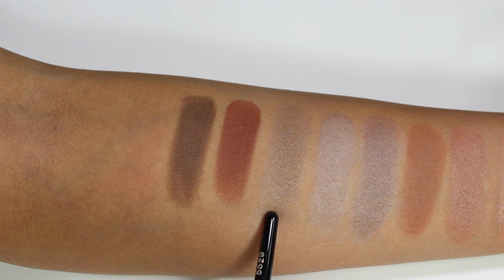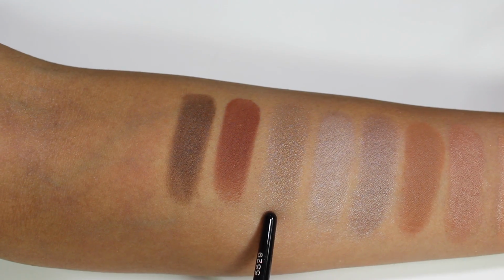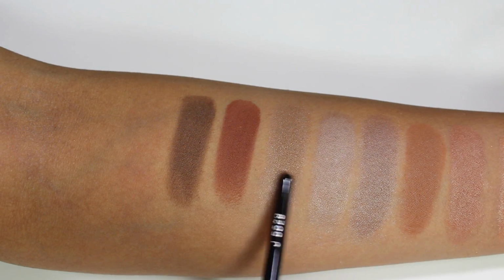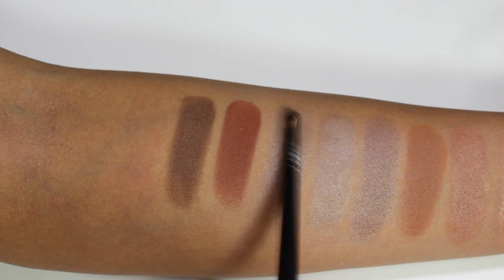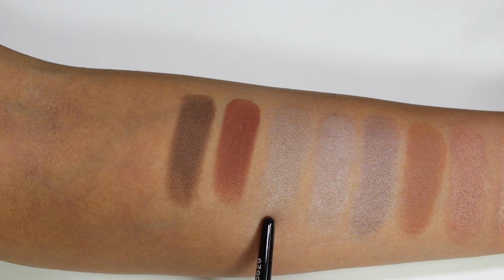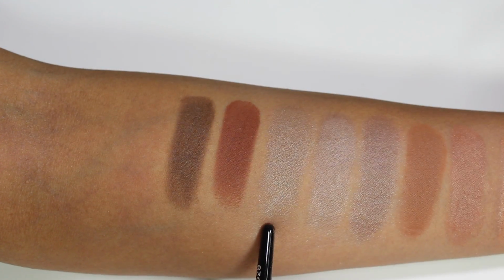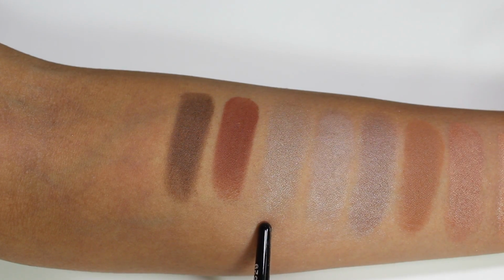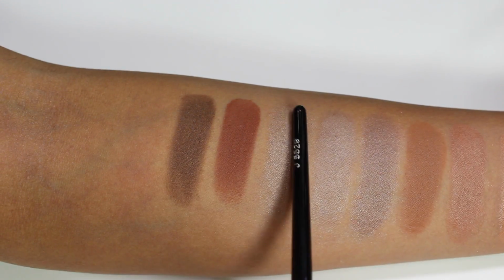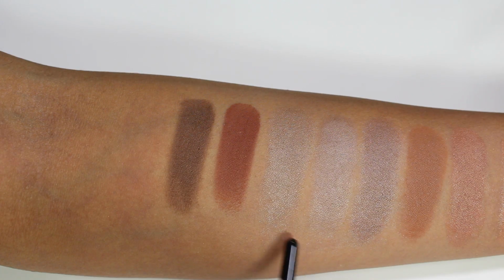And then we have Hipster, which is more of a medium tone neutral brown. This one has, again, those silver flecks, and I'll move my brush and you see now the silver shows up because it is dusty, it is powdery. Again, not a really well done shade, but what are you gonna do? I think the majority of the shades from Makeup Geek have that little powdery effect that causes fade in and fallout.